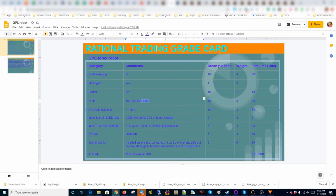Overall opinion, my opinion is that if this is traded on all pairs, it's dangerous. If you trade it only on EU, it's pretty safe, but you have to beware of martingale, which can burn you. It makes very small money.